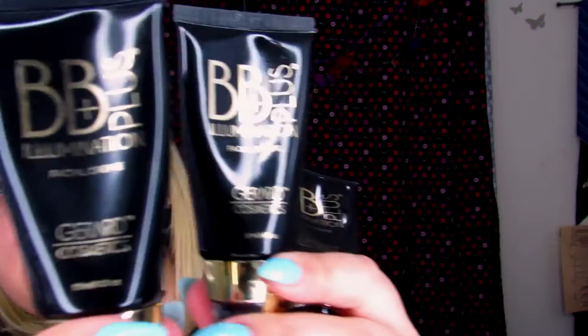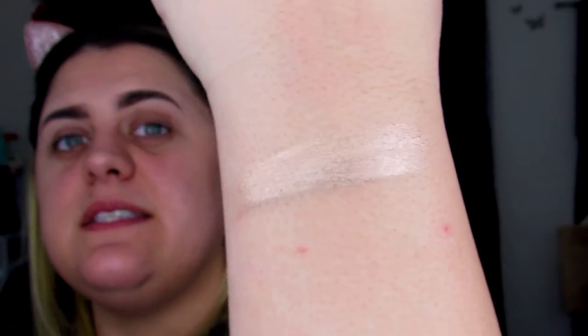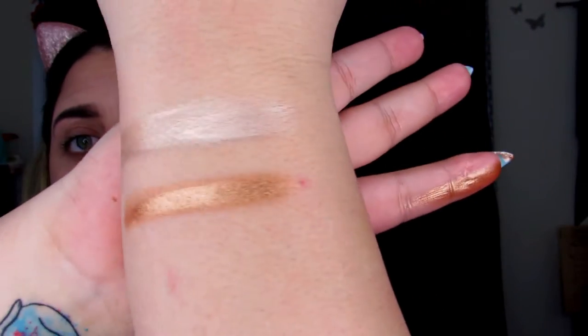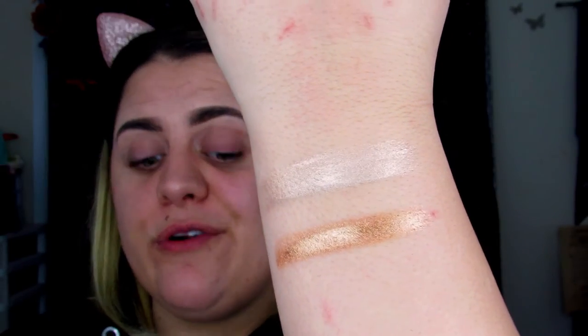So next, I'm going to show you my 3 BB Plus Illuminations. I put this on before I put on my moisturizer and all that. So I have Grace, Dorothy, and Bridget. So this one is Grace. And honestly, Grace is my favorite go-to. It is a very nice icy gold. This one is Dorothy, which is a gold gold. And these do blend into the skin beautifully and melt into your skin. And it leaves a nice radiant glow underneath your foundation.